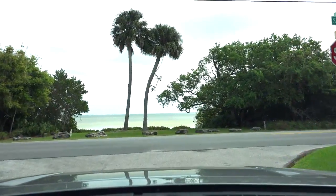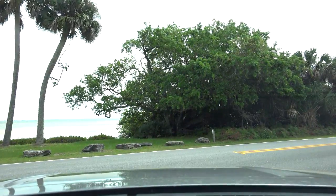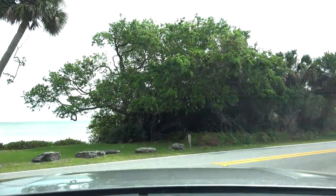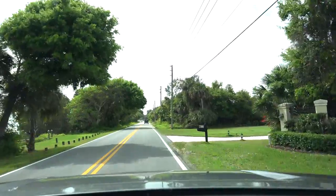Again, we're back facing the Banana River. It's quite shallow out there. I bet you could walk out there 300-400 yards and the water would be just barely maybe up around your knees. But this whole area down through here is supposed to be some of the best redfish fishing in the United States.